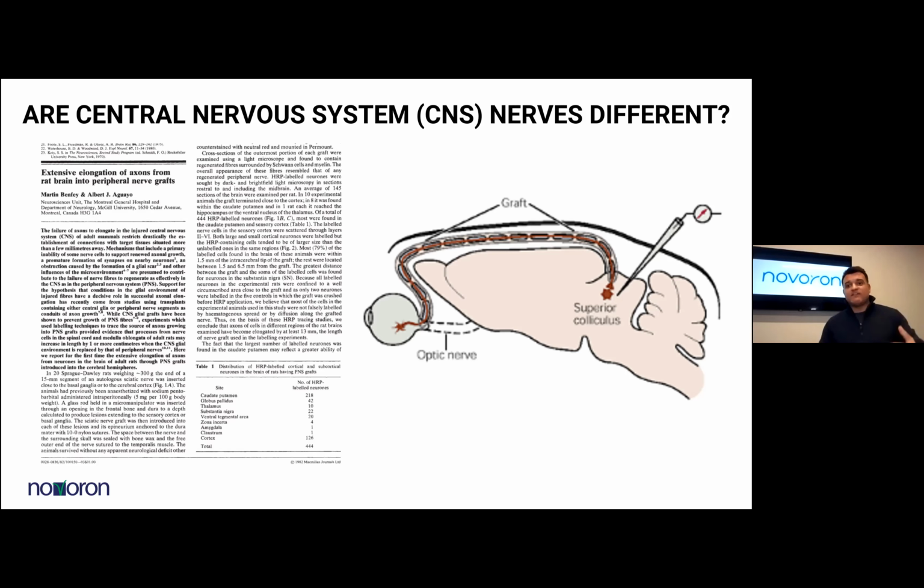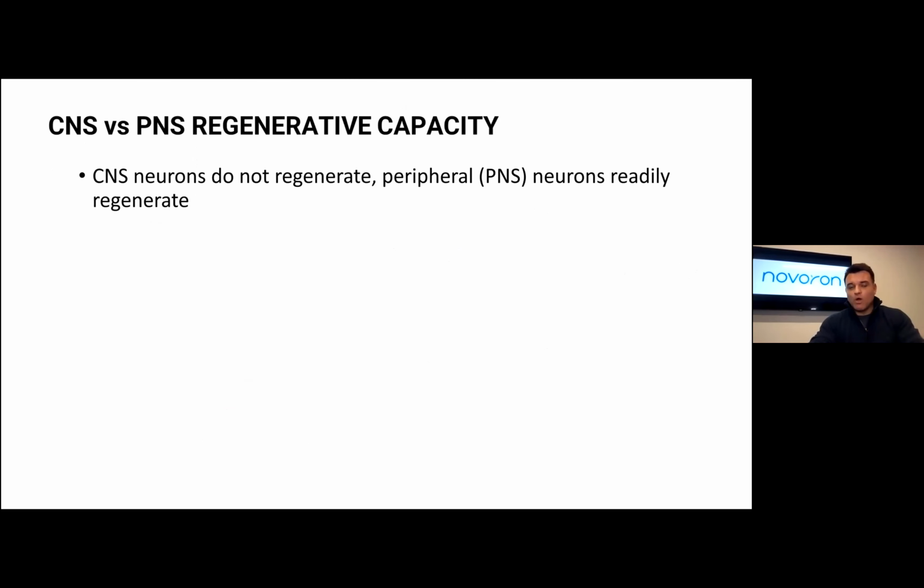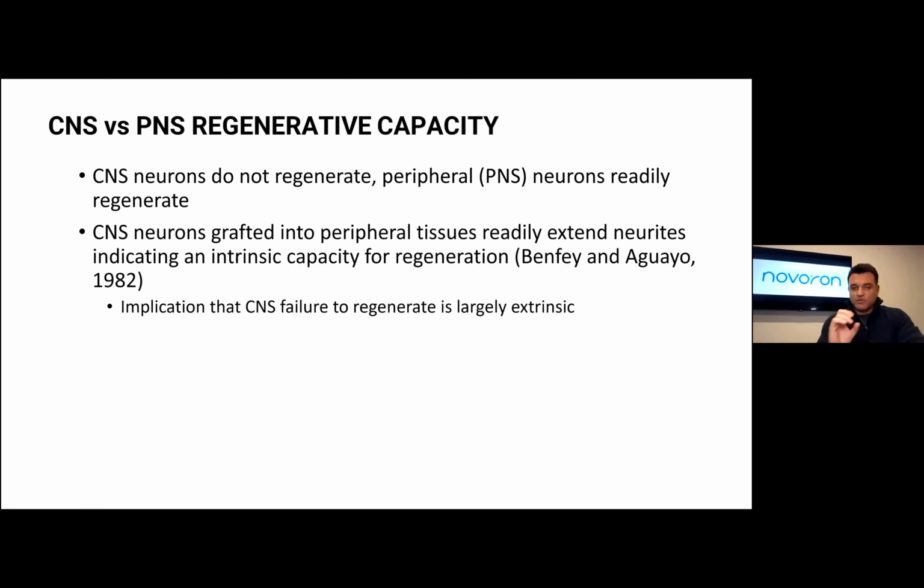But if it's an extrinsic factor, then you have the ability to potentially come in and block that extrinsic factor or overcome that signaling pathway. You have the opportunity to potentially reverse that inhibition. So just as a quick summary of the differences: central nervous system nerves don't regenerate, peripheral do, but those same nerves that don't regenerate will grow if you put them into a peripheral graft.